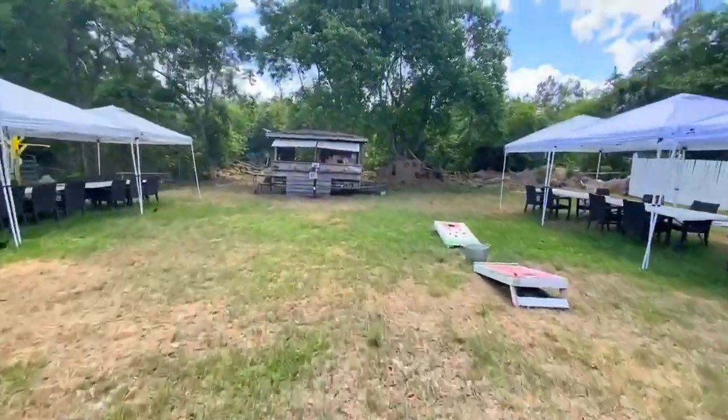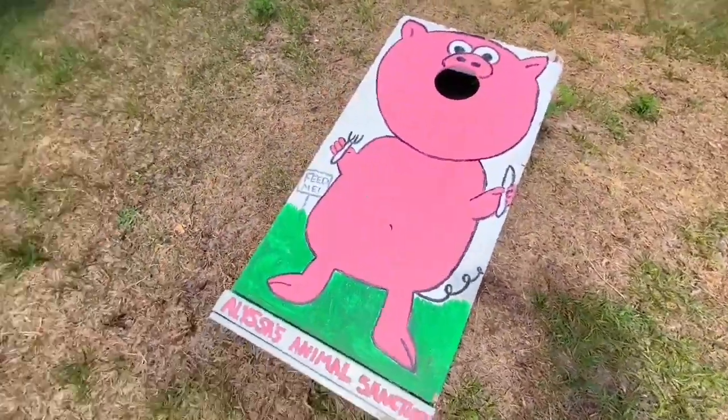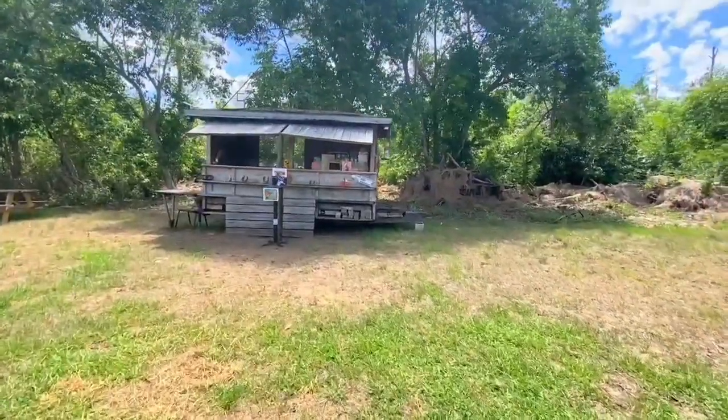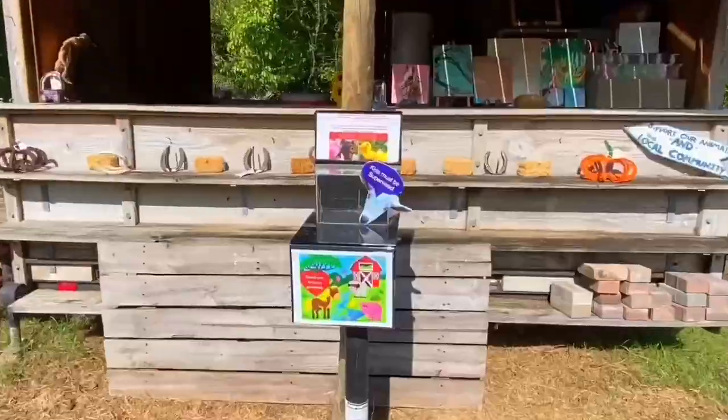As you come out over the grassy field, we have different games like cornhole. I actually made these cornhole boards myself, but this one is starting to fall apart, so I think I'm gonna need to make some new ones soon. And then all the way across the field over here, we have my awesome donation booth that Kevin made me.